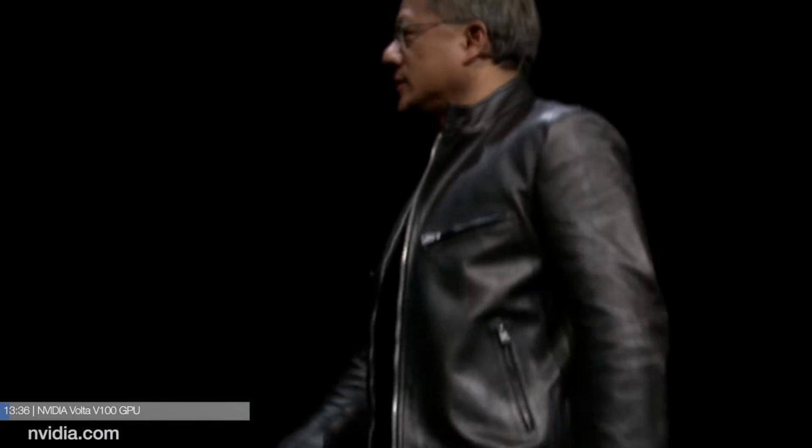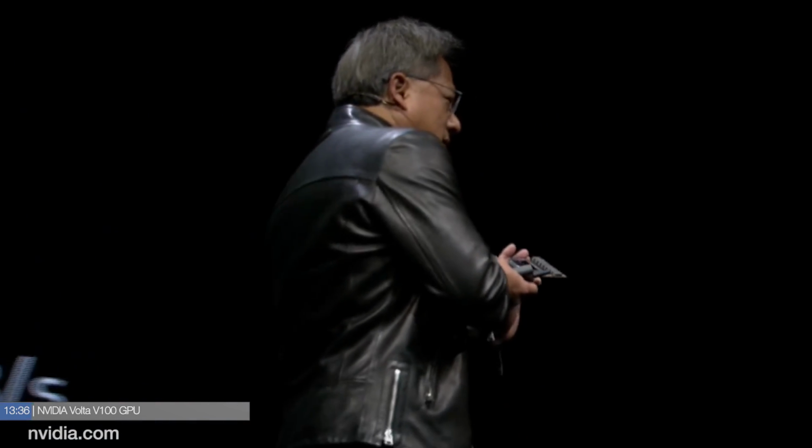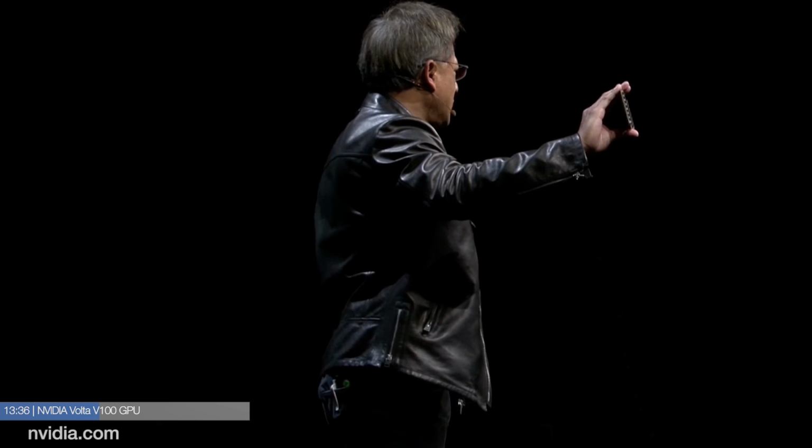NVIDIA Volta V100 was discussed at GTC this week. We've got a video talking about it already. If you are not up to speed on Volta and the architecture, the very basics have been revealed to some minimum level of depth, enough to get interested and start diving into things, and then hopefully we'll have white papers soon after now that GTC has concluded.